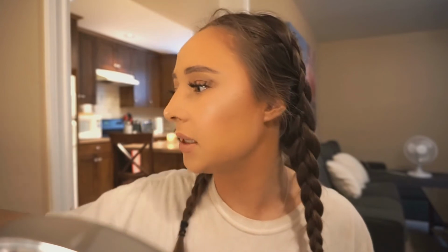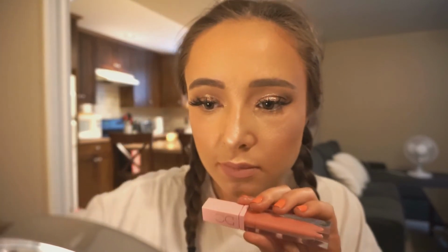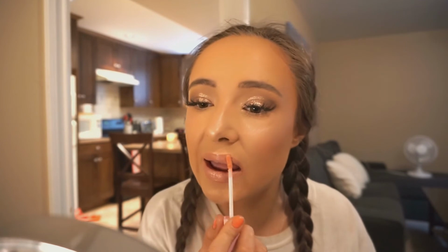And I'm gonna put a gloss on over top. Now, do I want to use this one or my Mars one? I don't know. Maybe we'll mix them. I use this one. This is the Dominic Cosmetics Lemonade. Just like that.